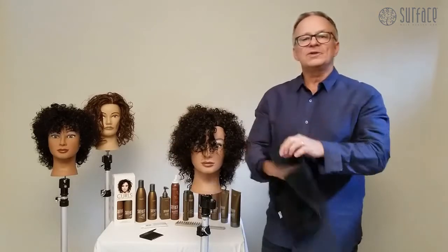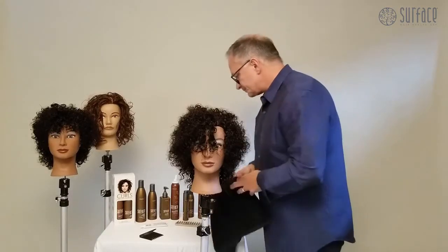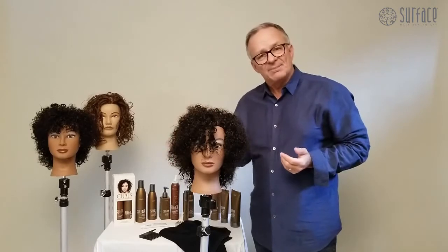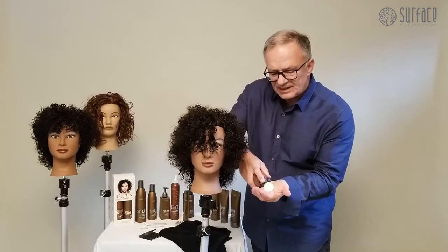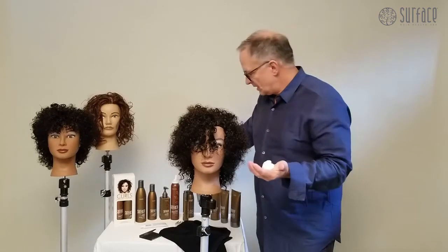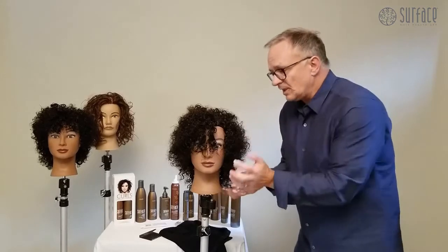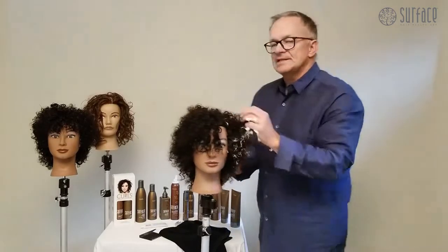To have more hold and definition, I'll move to our firm mousse. Shake it well before its application, and you'll see it comes out in a very thick, rich gel foam. And the same thing as I did here, because now this has hold. We haven't really applied anything with hold yet. And we'll squeeze it from the ends up.